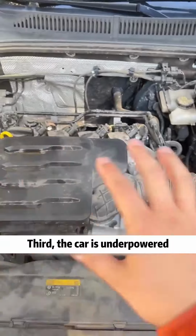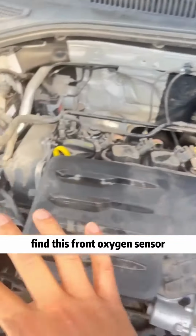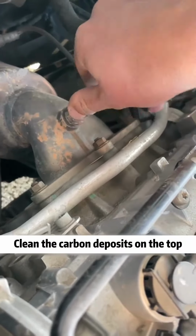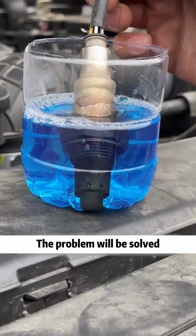Third, the car is underpowered. High fuel consumption. Find this front oxygen sensor. Then remove it. Soak it in toilet cleaner. Clean the carbon deposits on the top. The problem will be solved.